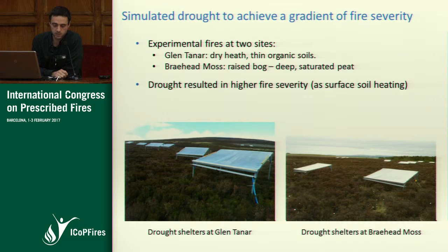We used these drought shelters to lower the fuel moisture content of 2 by 2 meter plots, and this resulted especially in lower fuel moisture content of the ground vegetation, of the moss and litter layer, and also lower fuel moisture content of the soil in the case of the dry heath. And these resulted in a higher severity in those dried plots. Higher severity measured as soil heating during the fire at the soil surface, so below the moss layer. So in both sites, fire severity was higher in drought plots than in no drought plots, and in general terms, fire severity was higher in the dry heath than in the raised bog because of wetter ground in the raised bog and the thicker moss layer as well.